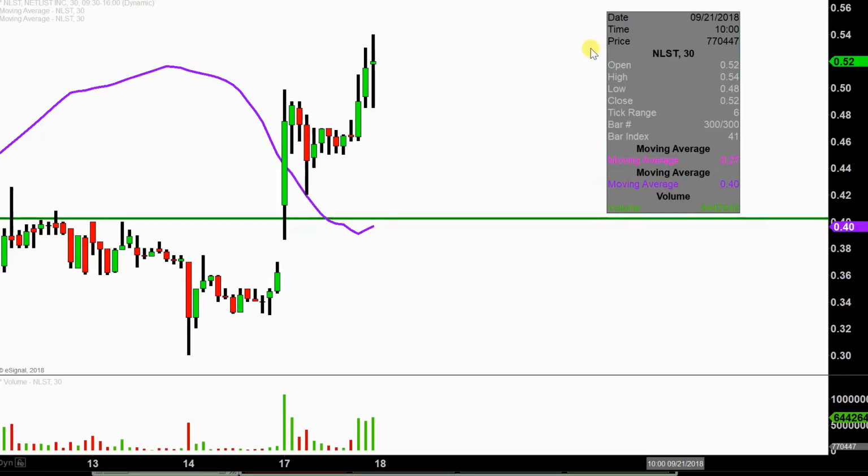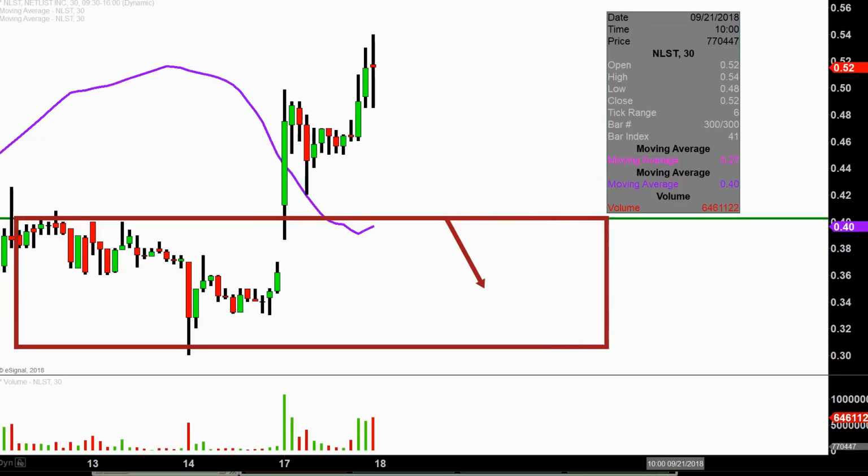Exactly. So with that in mind, think about 40 cents. Any sort of closes below there, or worse yet, if the price separates to the downside, what would that be doing to the price at that point in time? That would literally be putting the price right back inside of that big old range that it just broke out of. Again, going back, not a sign of true strength.